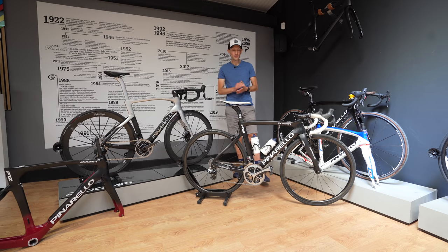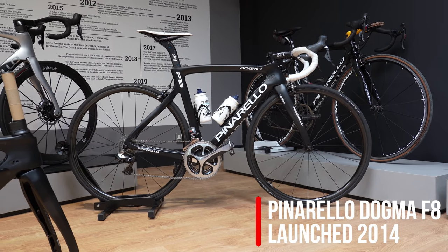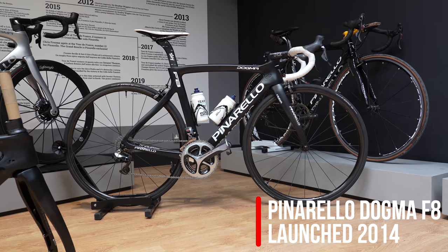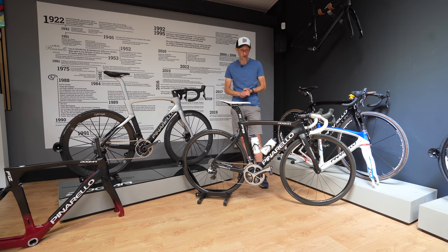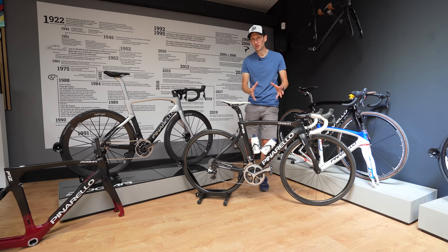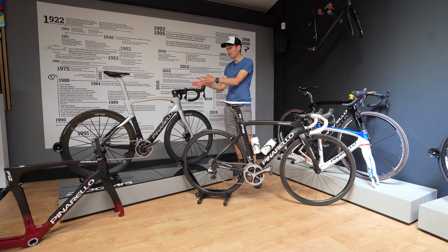And then in 2014, the curves of the old Dogma 2 and 65.1 Think 2 gave way to the new F8. So this was a radical redesign, and the focus, as you can clearly see, was all about aero. And this bike reset the blueprint for the Dogma F10 that came after it, the F12, which you have over there, and then the Dogma F.